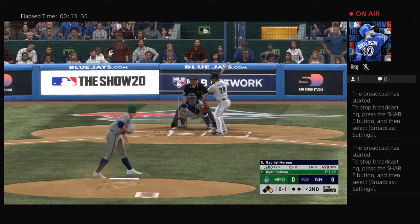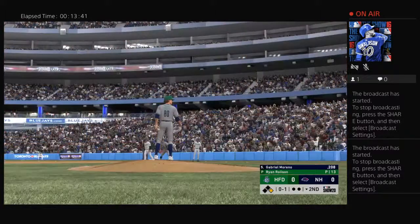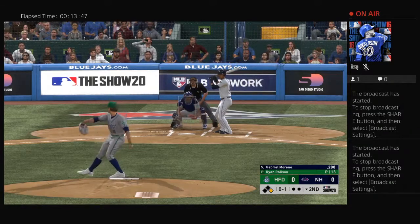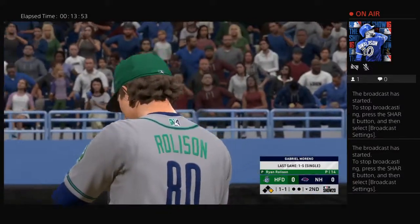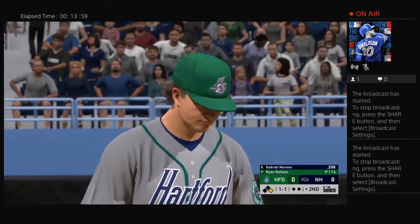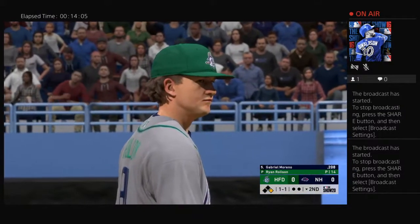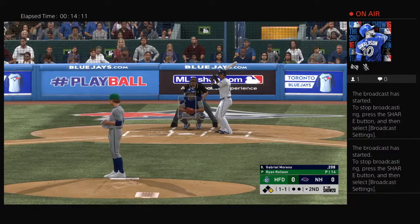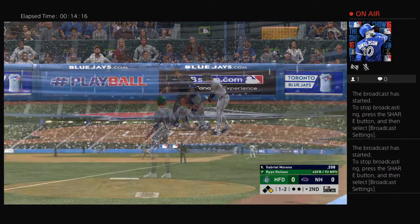Into the box, Gabriel Moreno, as he will take a look at a fastball in there as that strike zone expands just a little. It's 0-1. Lundquist gets his lead at first, nobody out. Fastball just misses. That's ball 1. 1-1. The 1-1 is swung on and missed, and that's strike 2.